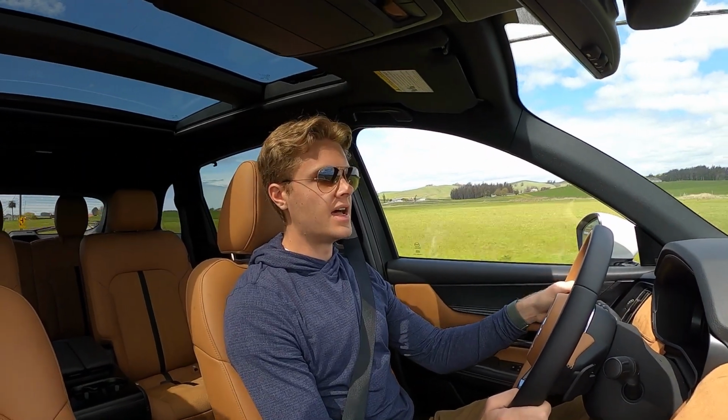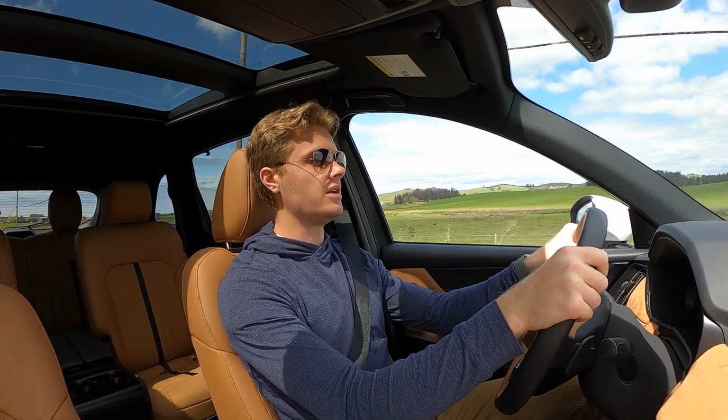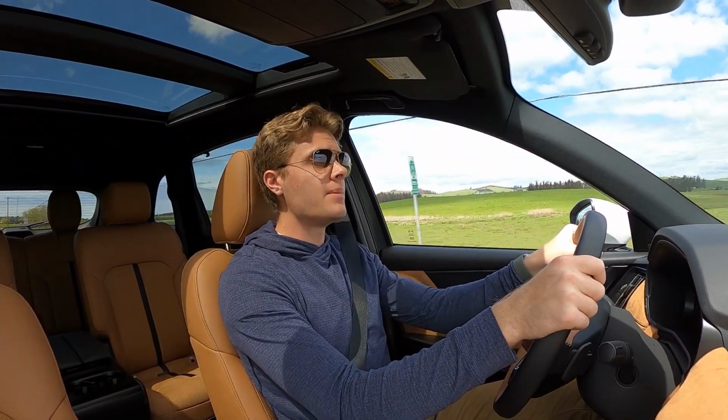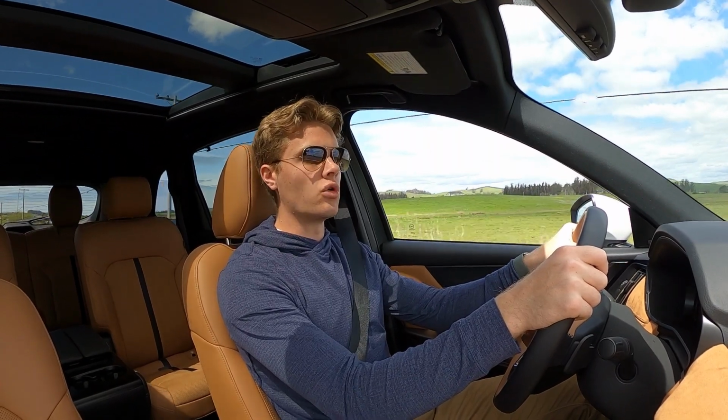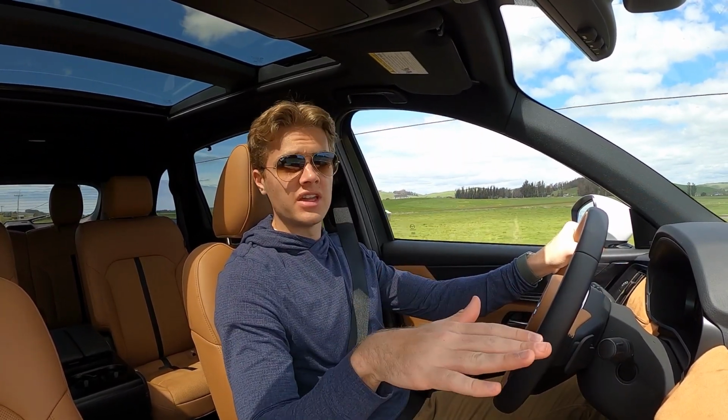Oh yeah, lots of passing speed, really easy. It just kind of gets up and goes. So it's a really reassuring powertrain, and I'm really happy that Mazda didn't incorporate just a base 4-cylinder, like all of the competitors have.